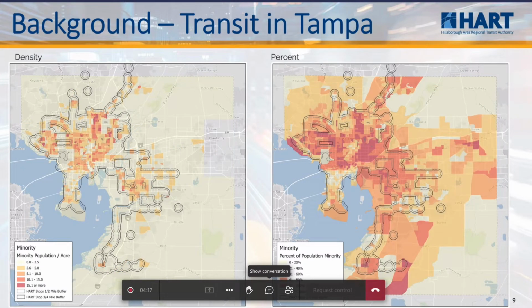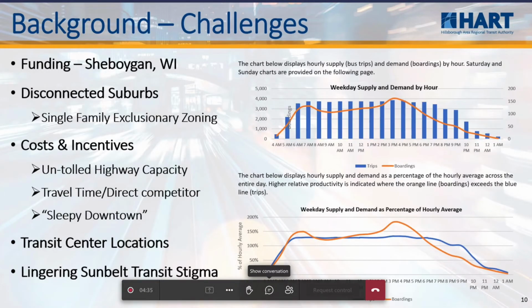Moving on to minority populations, a similar story as the previous maps, but it shows pretty well where our ridership demand generates, except the Town and Country area is not as big of a generator, but we still do have quite a bit of demand out there.